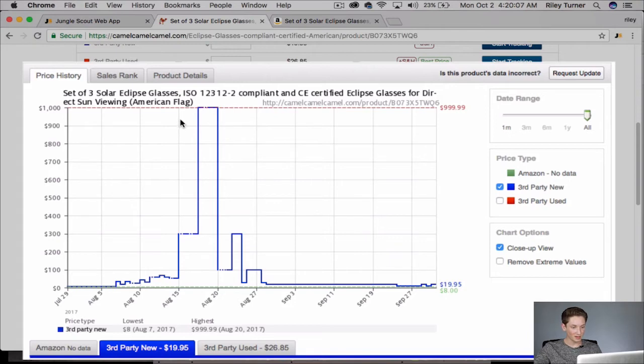So this just shows you, right after the eclipse was away and it stopped happening, it drops back down and it flatlines. And then basically the product's dead after that. There are no more sales. Nobody's going to really be buying eclipse glasses if there's not an eclipse. So if you look at this graph, this just screams trending item.